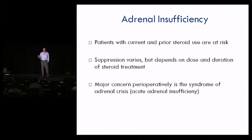And for us, the big concern is always the syndrome of adrenal crisis or acute adrenal insufficiency, the patient who drops their blood pressure, gets acutely ill. But one of the points I'm going to make in a moment is these patients may actually have much more subtle signs and symptoms, and you at least have to be aware that could be the problem. And if a patient's blood pressure is not low, it doesn't mean they don't have adrenal insufficiency. They could certainly have other symptoms, which I'll mention in a moment.